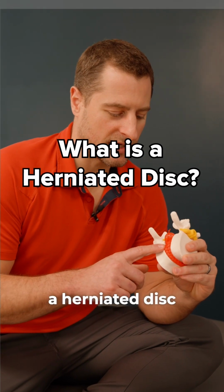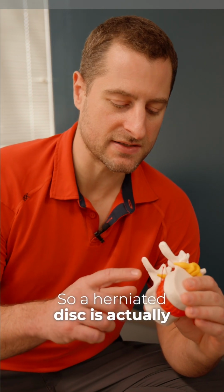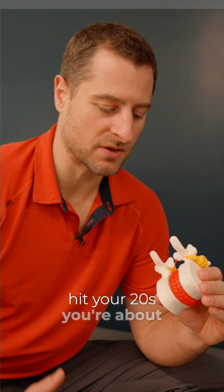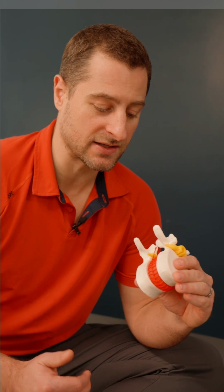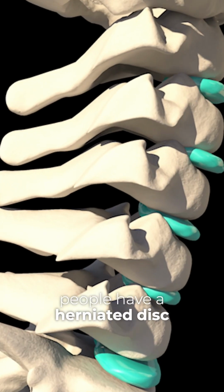If you've been diagnosed with a herniated disc, what is a herniated disc, what does it mean, and how to treat it? So a herniated disc is actually very common. By the time you hit your 20s, you're about 30 to 40% likely to have a herniated disc. However, that does not mean that you have pain. Most of the time people have a herniated disc without symptoms.